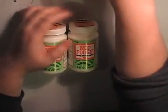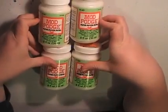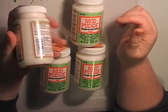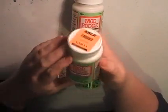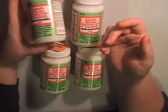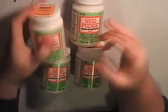They had some other Mod Podge branded stuff that I hadn't seen before. Our local little store doesn't get as much variety as the bigger Melbourne stores, but it was a powder, and my daughter was saying, hurry up mum, I'm done spending my pocket money, let's go. But I think it was a powder you mix up, and then it was like a texture paste, and I've got heaps of that. So this is the stuff that I tend to run out of. If I do run out of it, I just use PVA glue, but this sort of works a little better.